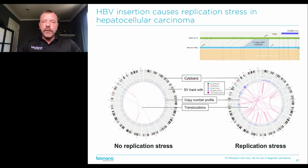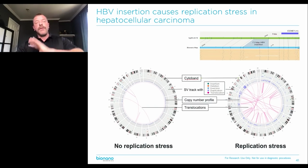And we also found the cause of that. In the figure above, you see that we detected the HBV, the hepatitis B virus insertion site, right upstream of a cyclin E1 gene. And that cyclin gene regulates the cell cycle. The viral promoter turns on that cyclin gene, makes that cell replicate much faster than the DNA replication can keep up with, and that causes this genome to really fall apart. So not only do we see the signature of that replication stress, but we also see the cause of that: the hepatitis insertion.